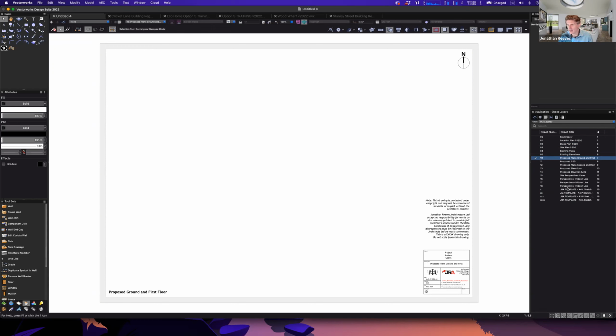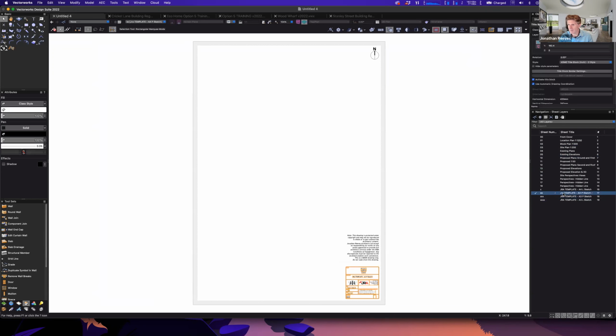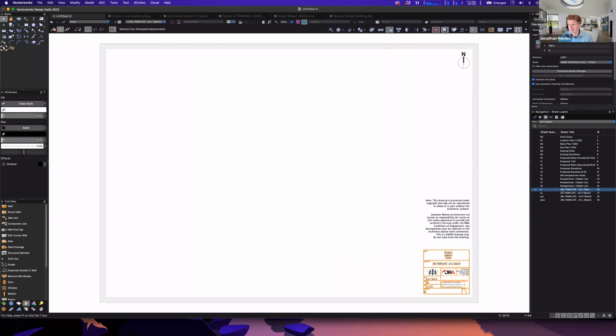I have a few unusual paper sizes as well that I rarely use, but if I do need them, they're there just for when I need them. And eventually I might delete some of these if not needed. So that's the first thing, just have a bunch of sheets. If you can anticipate your projects, your deliverables for a client, why not have a sheet sat there ready with a title block on it, ready to rock and roll.